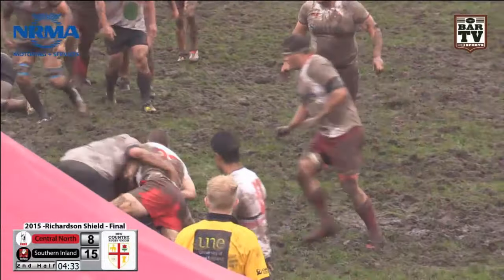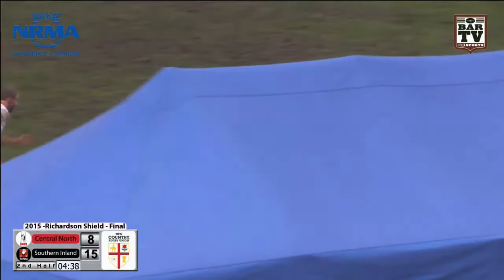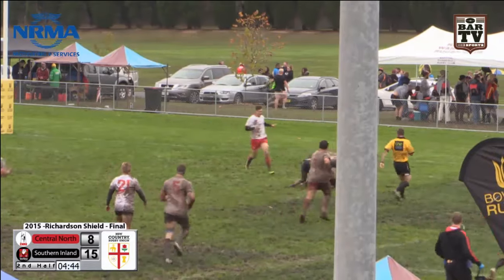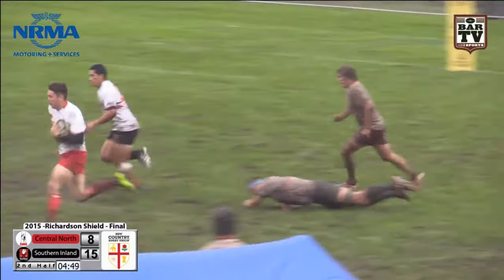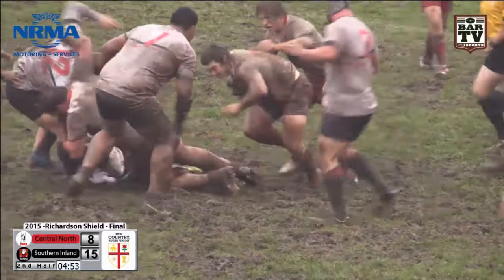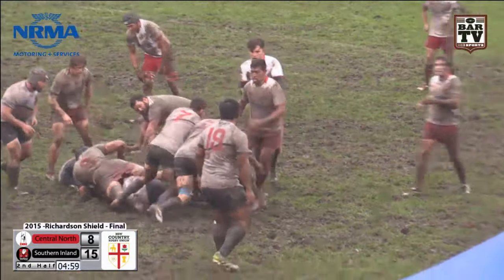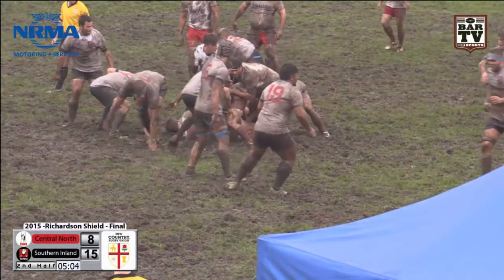Oh, he's caught isolated there, but does well to get it back. And Tracy's away down the sideline. Little chip through. Schwager gets there, sorry, it was. And here they're away now, the Central North side. Taking it from the back is Douglas. Again, and they're going to have to get a few phases going here, the Central North side.